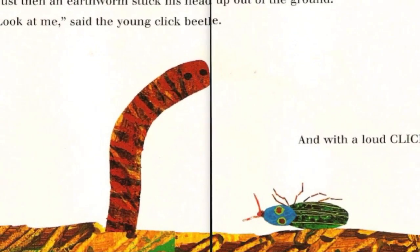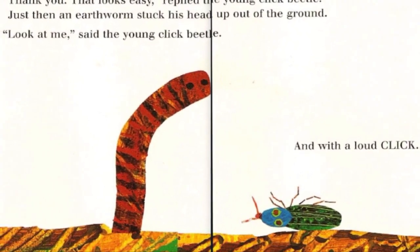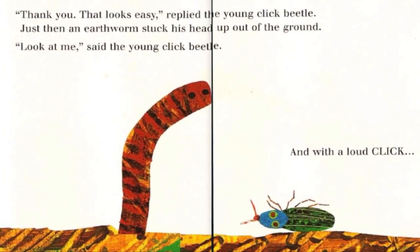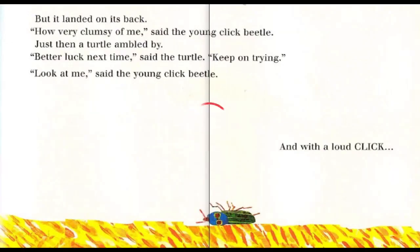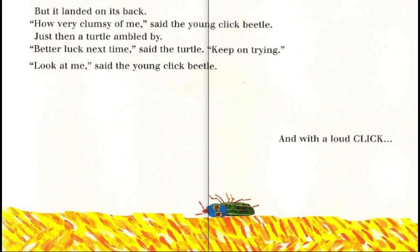Then an earthworm stuck its head up from the ground. "Look at me," said the young click beetle. And with a loud click, it flipped through the air. But it landed on its back. "Very clumsy of me." Just then, a turtle ambled by. Ambled means walk very, very slowly.